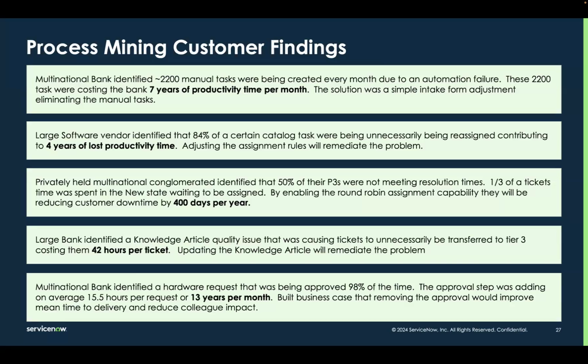A huge finding. That longer-to-route-than-resolve use case was actually born out of a customer who found that a third of the time of a certain bucket of tickets was spent just waiting for people to be assigned to do the work. It totaled about 400 days per year just waiting for that assignment. They reclaimed those 400 days simply by using a round robin assignment capability of the platform that they weren't using. So instead of waiting for people to pick up the work, they started pushing the work to certain individuals. Huge win for them, 400 days per year. So there are lots of opportunities in every single organization that process mining can help you uncover and then act upon to improve your processes.